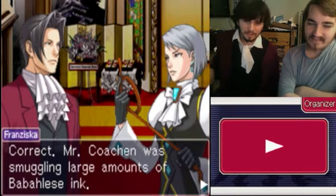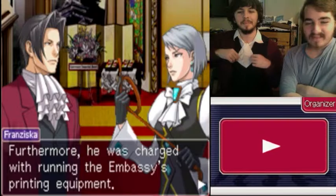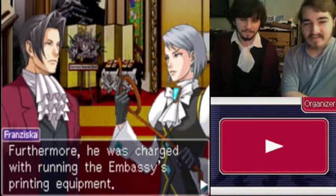Correct. Mr. Cochin was smuggling large amounts of Blah's ink. Furthermore, he was charged with running the embassy's printing equipment. Who was in charge?